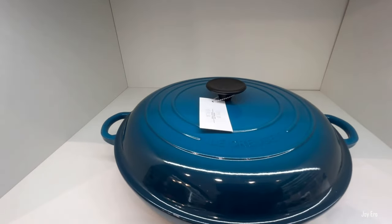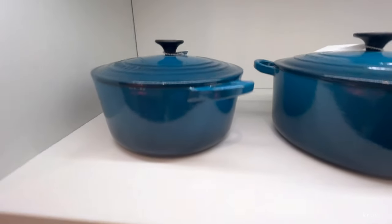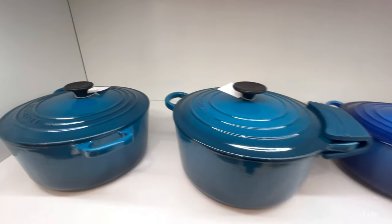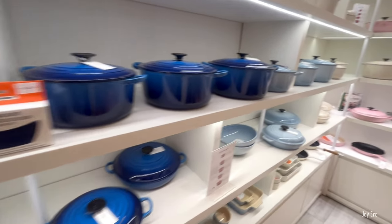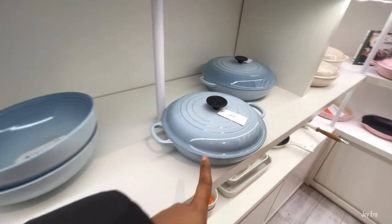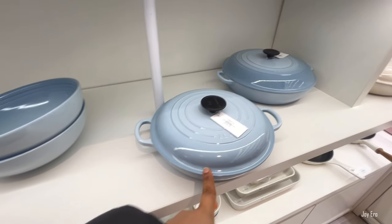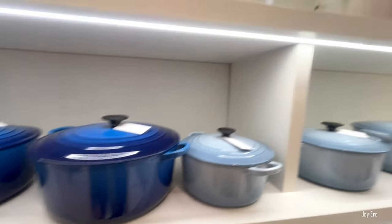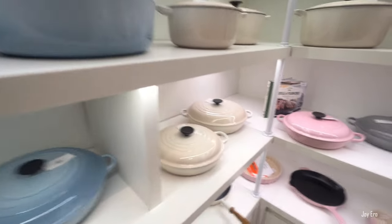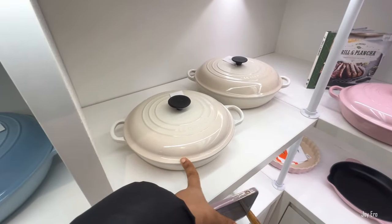I can't lie. You guys, I'm not someone who craves kitchenware. There are some women who are like that, but I'm honestly not that kind of person, because cooking is not my hobby. But when I entered the shop and saw a lot of these things, I fell in love. I could see the reason why people spend so much money on things like this. It's really worth it, to be honest. So this is the cream set.